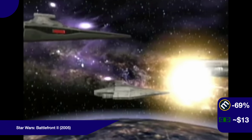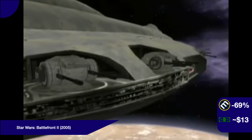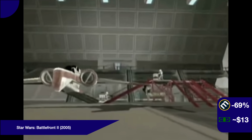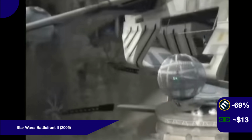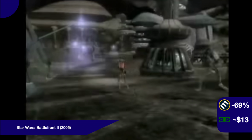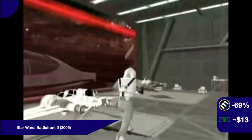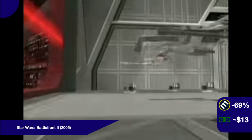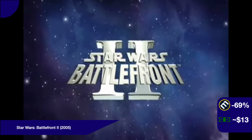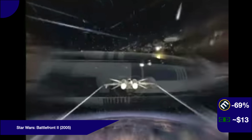Starting us off is a multi-platform release, and that is Star Wars Battlefront 2. Now, this was released on the PSP alongside the PS2 release in 2005. It didn't do too well on Metacritic, scoring a 69, and it's starting to get a little bit pricey, and that's a trend you're going to see with a lot of the PSP games. They are all starting to get a bit up there in value. I don't know why this is, I don't know what this phenomenon is, but I hope that the prices do settle down a little so that everyone can experience the multiple ways of playing Star Wars Battlefront 2.